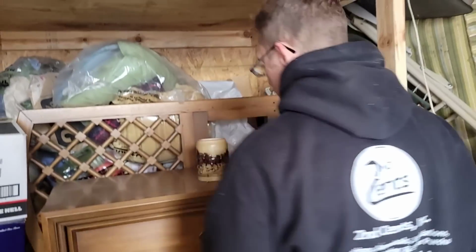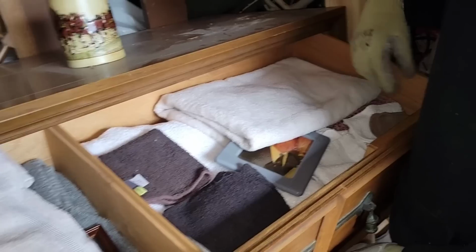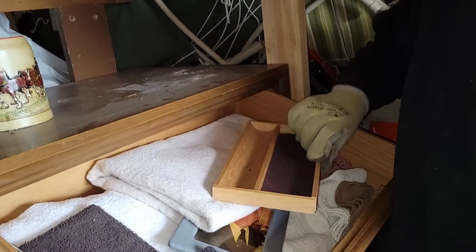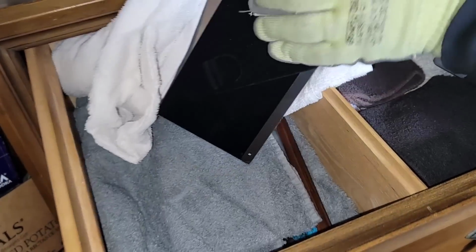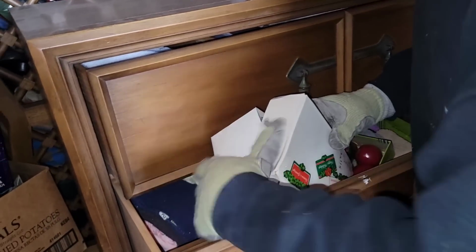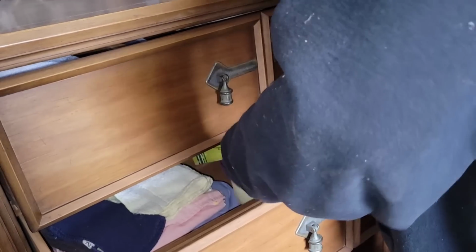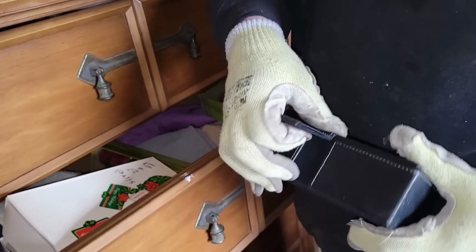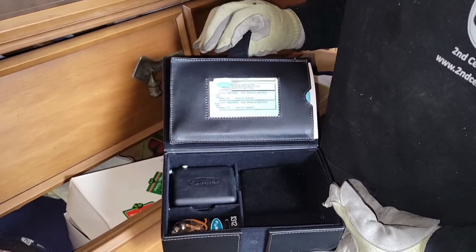Let's see if there's anything in the dresser. Oh yeah, this is an old dresser right here. See, this actually goes right here. So I see photos in there. Photos. Christmas stuff. Miracle Ear.